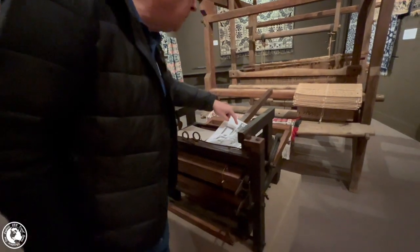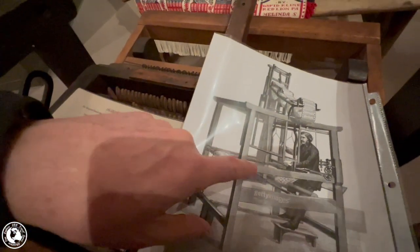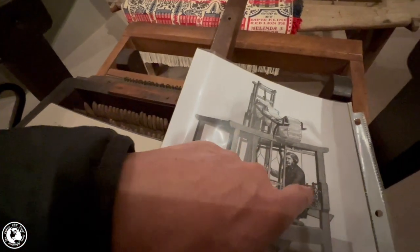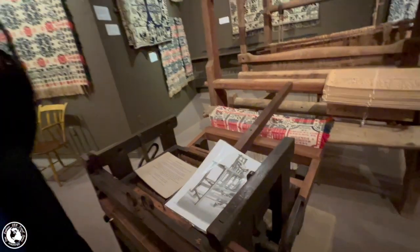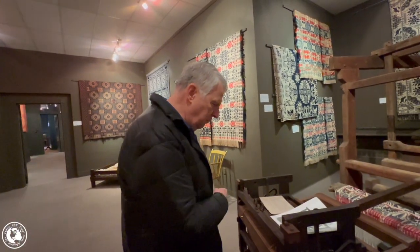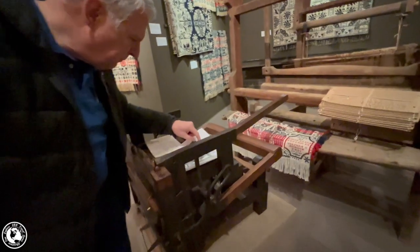How would they lift it? Do they have to use a crank or a handle? They use some kind of a crank. You see how here's the cards going around. And the weaver probably cranks there with something to cause the machine to turn, and so he weaves one row, cranks the machine, weaves another row, cranks the machine. Wow. It makes me think of a player piano.